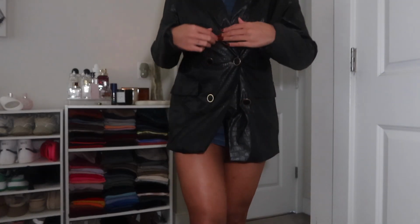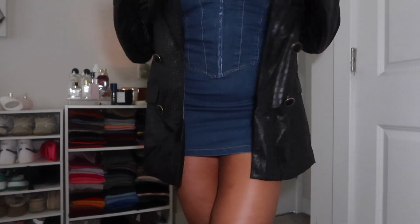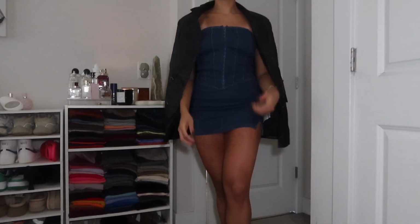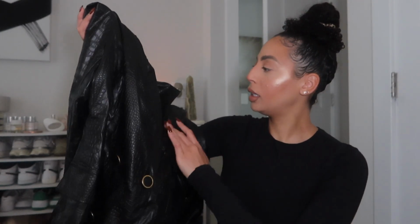This is from the Shein Bay collection, and it is a faux leather crocodile blazer, and I got this one in a medium. So I think this will be really good as another layering piece. I feel like when it's fall, I have a lot more fun with jackets and over pieces like this. It really elevates just basic jeans and a top. So I really like this.